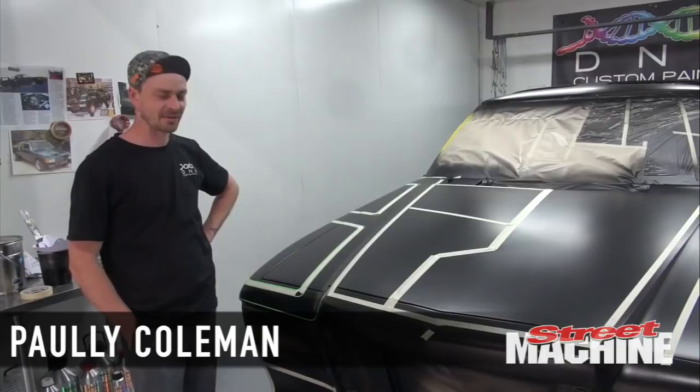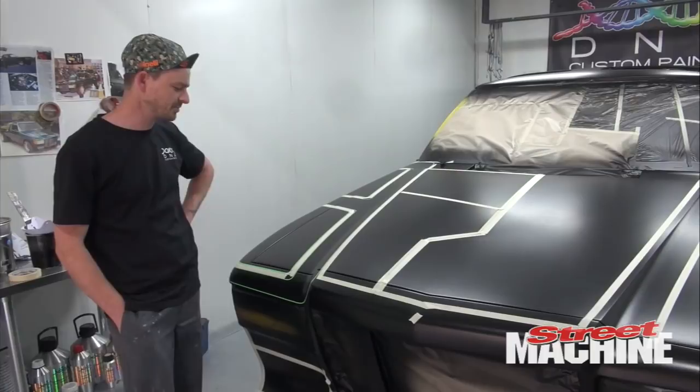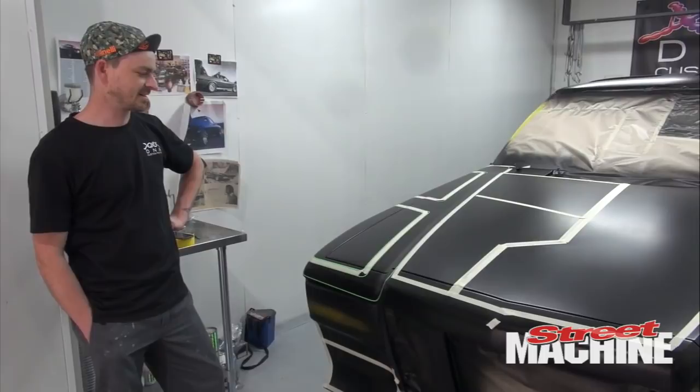So we've based the car with three coats of DNA jet black, or pure black, sorry, as they call it. And now we're just trying to lay up the design, working out where all the lines are going to fall. So I've got one side of the car all laid up. That's the easy part. Now the hard part is replicating that on the opposite side of the car, so we can maintain some symmetry.